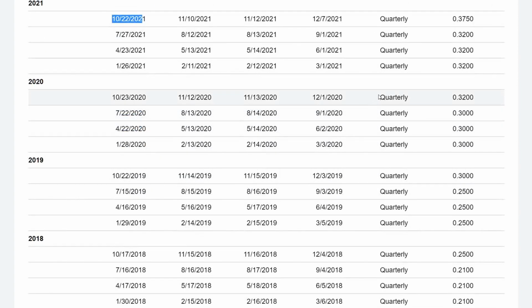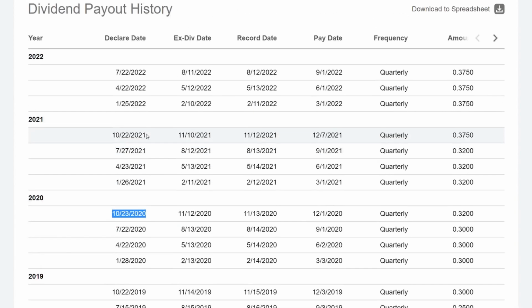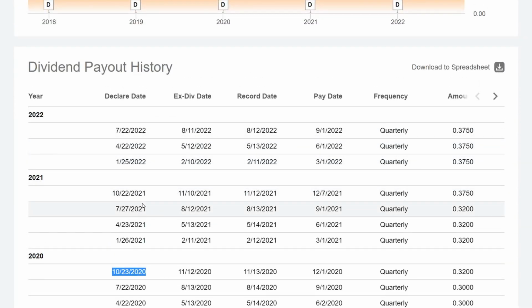Let's look at the previous one. They were paying 30 cents, and then they bumped it up to 32 cents. They announced this about October 23rd of 2020, so we hopefully should see this around the 20th, 22nd of October is when they announced this dividend raise for Visa.